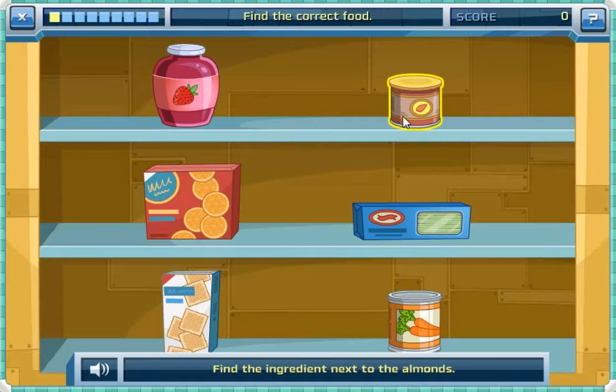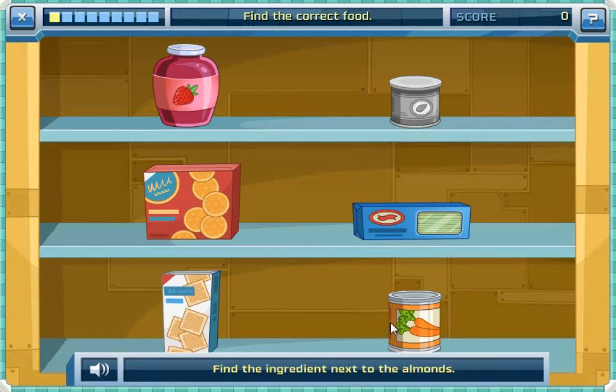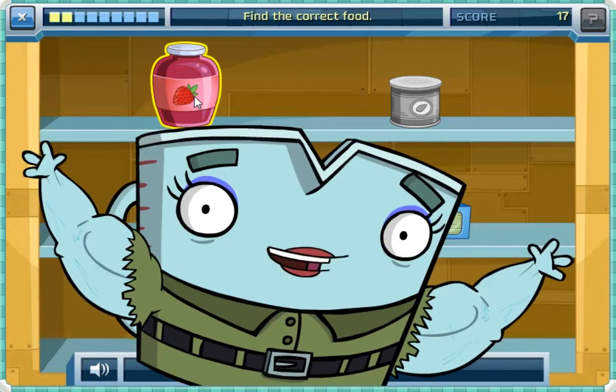Find the ingredient next to the almonds. You need to locate those ingredients. Try again. The canned carrots. The square crackers. The round crackers. The spaghetti. The strawberry jelly. Booyah! You did it!